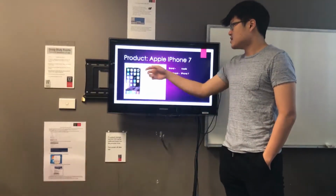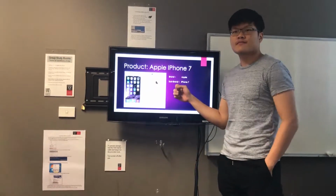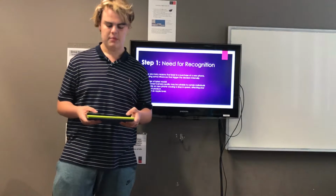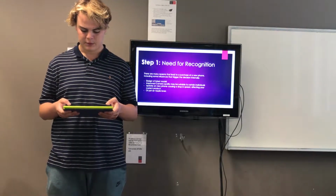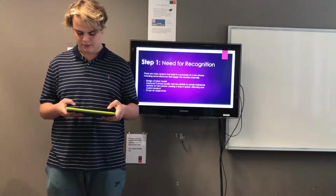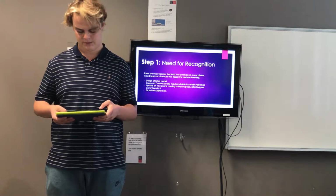And this is our product chosen, which is the Apple iPhone 7. I'll run the first step, need for recognition. There are many reasons that lead to a new phone purchase, including some influences that trigger the decision internally. The design of the latest iPhone, the sleek design, and new colours will always influence the new phone decision.